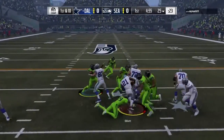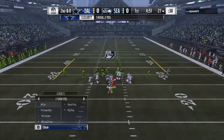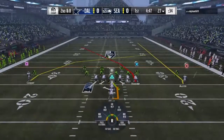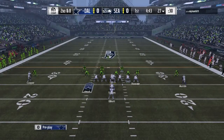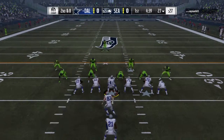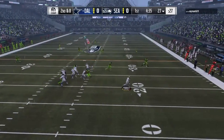Here's the first carry for Ezekiel Elliott. And he'll fight forward to about the 27-yard line. 2 yards on the pickup there. It'll be 2nd and 8. They tried a quick hitter inside, but that one was swallowed up because what they're hoping, this big defensive lineman will take the bait and move laterally and open up a crease that they can run through. Didn't happen on that play.